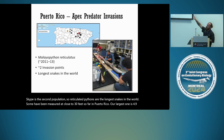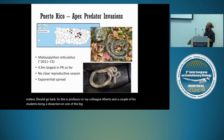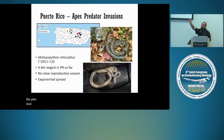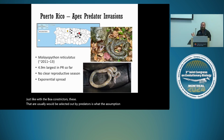Should go back. So this is my colleague Alberto and a couple of his students doing a dissection on one of the big ones. And so, some interesting life history stuff. It doesn't seem to be tied to a clear reproductive season. In Puerto Rico, we're finding juveniles and eggs throughout the year. Even very phenotypically distinct things like albinos. Just like with the boa constrictors, these morphs that usually would be selected out by predators, is the assumption, are persisting because there's really nothing that's attacking these.